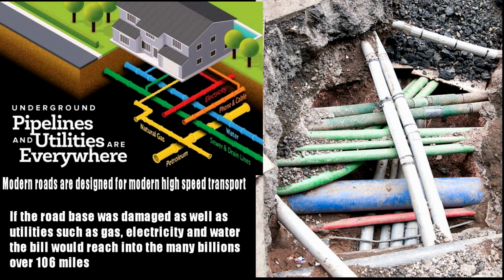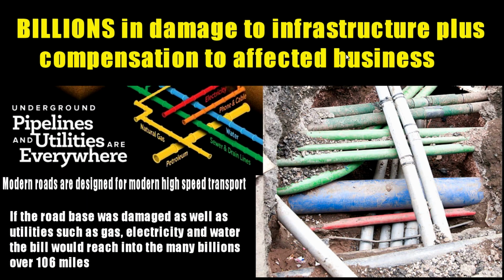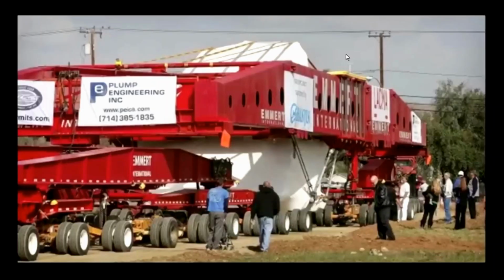But more importantly, in a big city like Los Angeles, you have gas lines, power lines, phone cable lines, sewer lines, and even a few gas and petrol lines running through to service as well. If you break the road, you break the services. And so it's not just the cost of fixing and replacing those, it's also the compensation that would go to all the businesses affected. Billions and billions of dollars. So that's the only reason for the trailer.